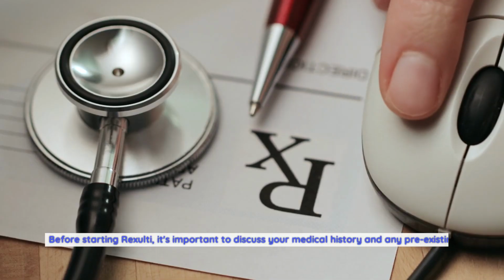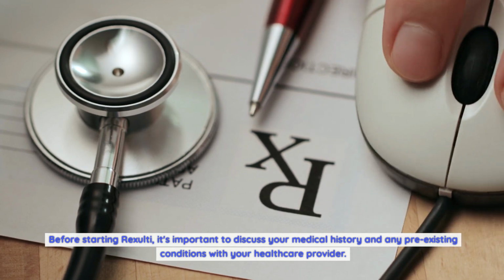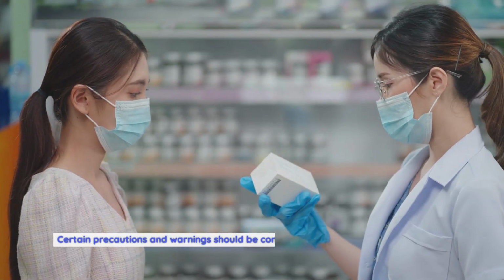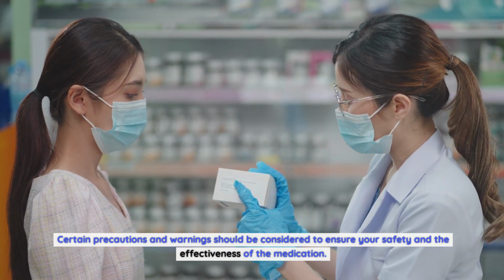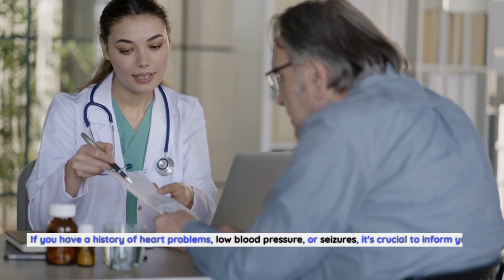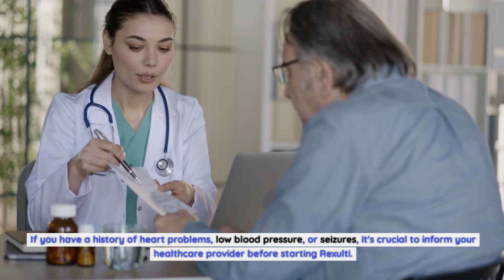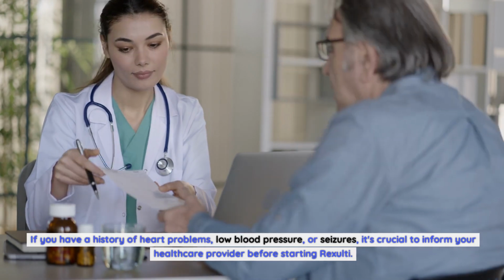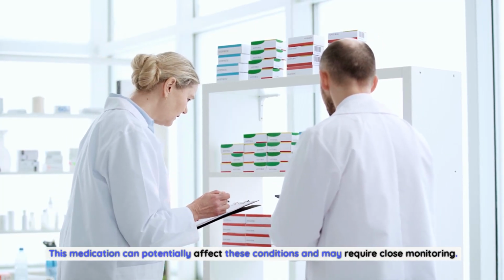Before starting Rexulti, it's important to discuss your medical history and any pre-existing conditions with your healthcare provider. Certain precautions and warnings should be considered to ensure your safety and the effectiveness of the medication. If you have a history of heart problems, low blood pressure, or seizures, it's crucial to inform your healthcare provider before starting Rexulti. This medication can potentially affect these conditions and may require close monitoring.